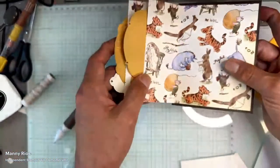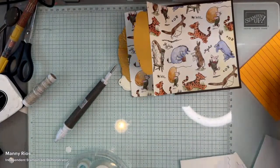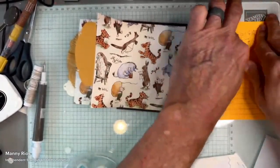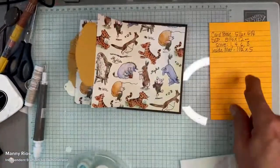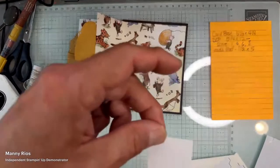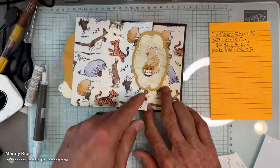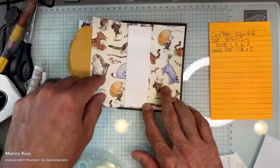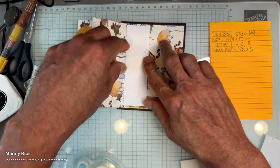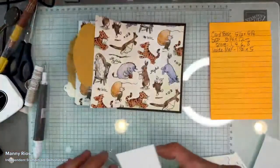And now we're going to just finish it up over here on the inside. And I have an inside mat. I am super messy tonight. I know I normally am. But the other measurement you need to know is this piece of basic white here. It is 5 by 1.5, and it's going to go behind this little flap here. It's going to give you a little area to sign or write in a sentiment.